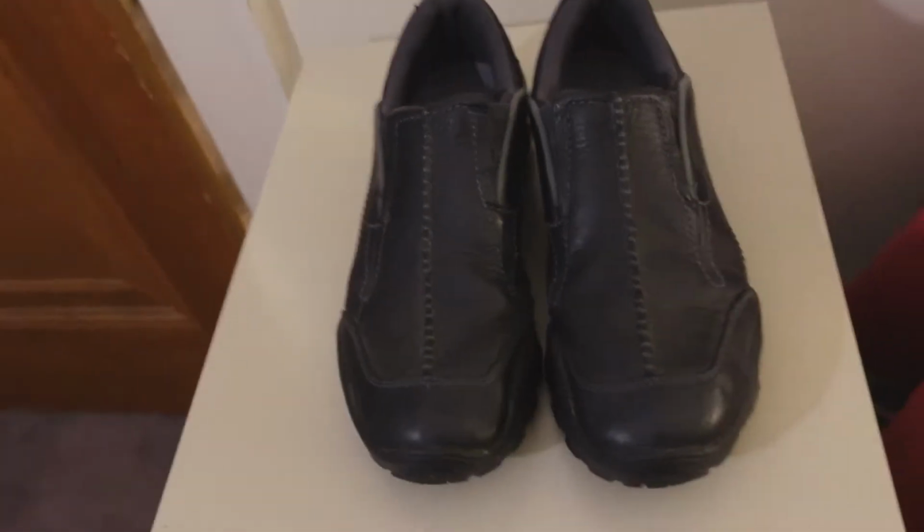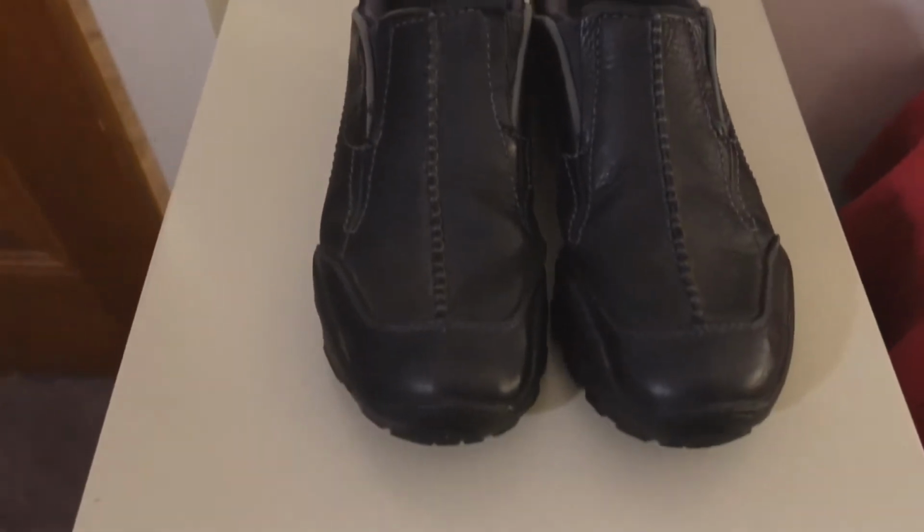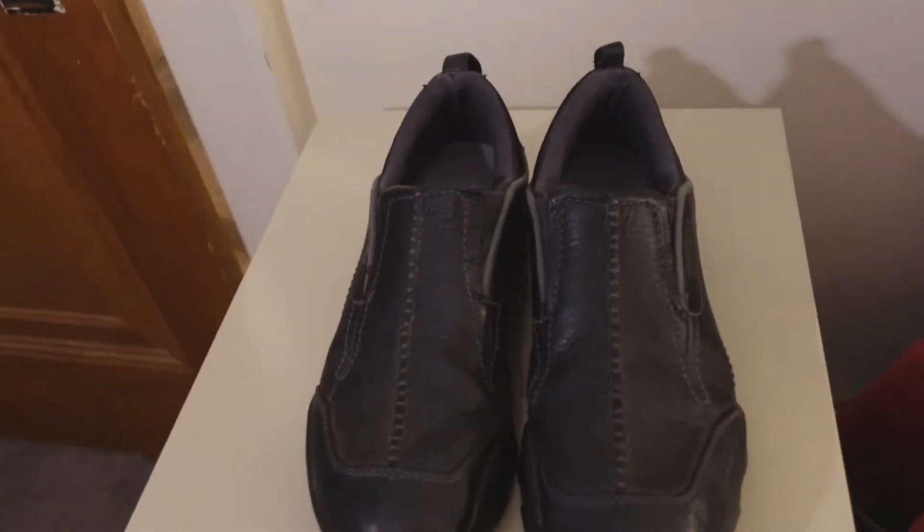It says $5.99 for these. And I would expect to get at least $45 for these, if not more. So I haven't completely comped them out, but that's right around where I would sell the Merrells.